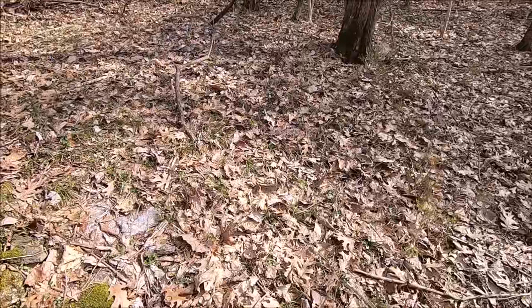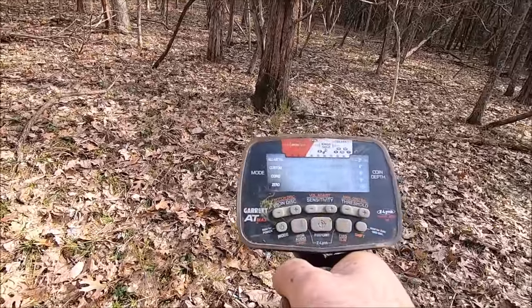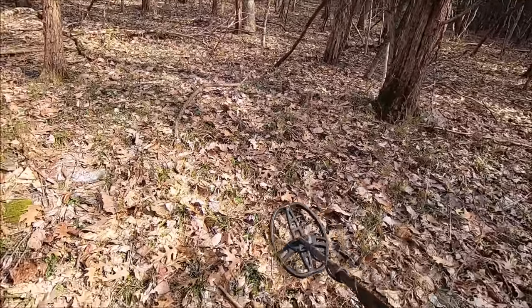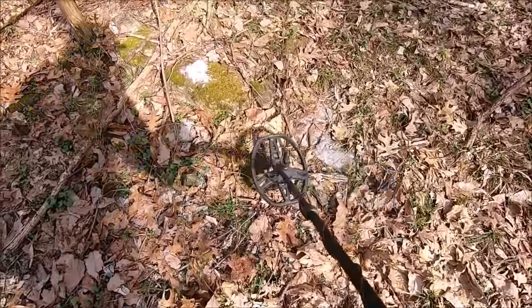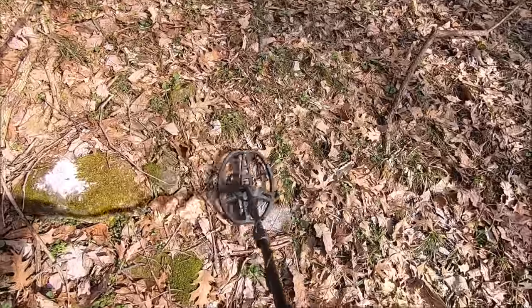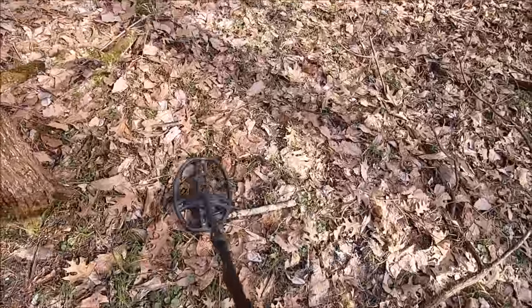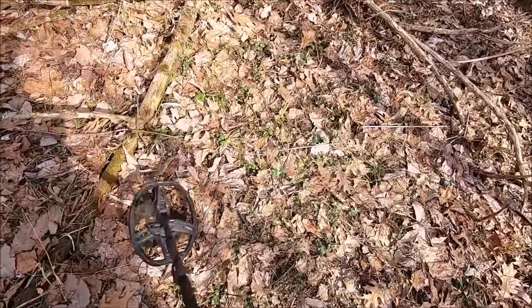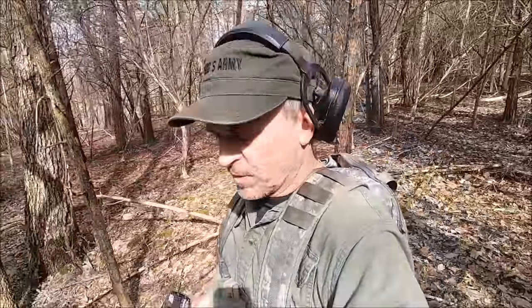Before I forget, I just want you to listen to the iron that I'm hearing right here at this foundation. I haven't actually started digging anything yet. I'm using the Garrett AT Max today. I have zero discrimination because I want to hear everything. Okay, listen to how much iron is in this area. That's telling me that there was something going on. Listen for some squeakers. Definitely a lot of iron, huh? Okay, here's what I'm gonna do. I'm gonna go ahead and search around until I get a good target out of the ground, and we'll look at it together, and then I'll mark some spots and we'll dig them.